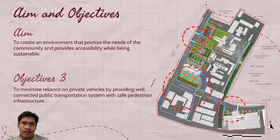Lastly, is to minimize reliance on private vehicles by providing a well-connected public transportation system with safe pedestrian infrastructure, because this objective aims to create a healthy city with proper bicycle lanes and heavy reliance on walking on foot and public transportation at the same time.